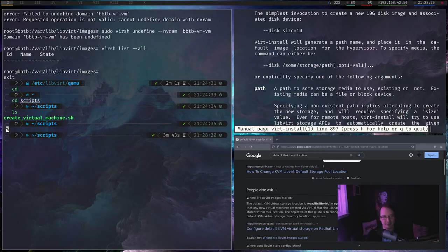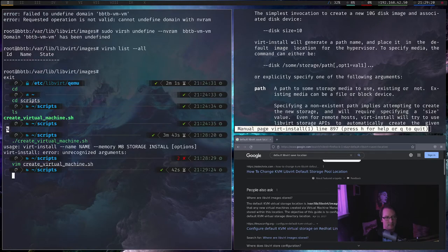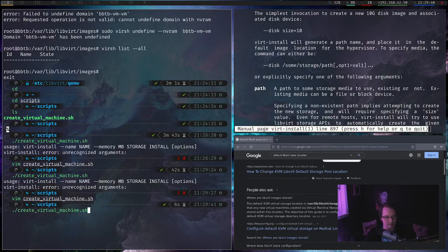This is why I created a script, because there's a lot of things you have to remember for what you want done. Oh, what is this? virt-install name. What didn't it like about you then? Well, let's do this the way that it's suggested first. I think it's complaining because I'm never actually finishing the line. Oh, and it helped if I spelled bridge correctly.